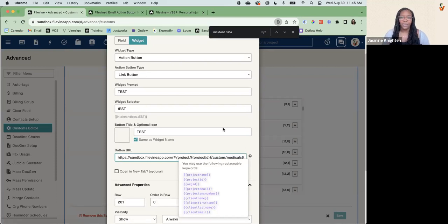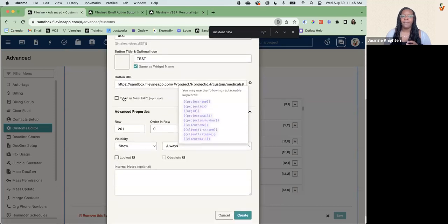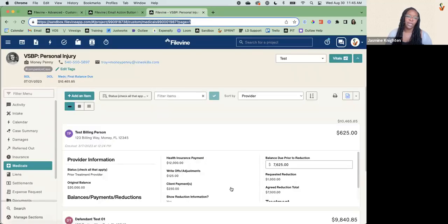And then you can press save. That way it will work for every project that you have and not just for the project ID that was currently in there. And then you'll want it to open in a new tab. So you'll select that and then press create. Again, doing this will allow you to jump to your medical section, input the information you need, and then jump right back into your intake or whatever section you were in and kick right back off where you left off.